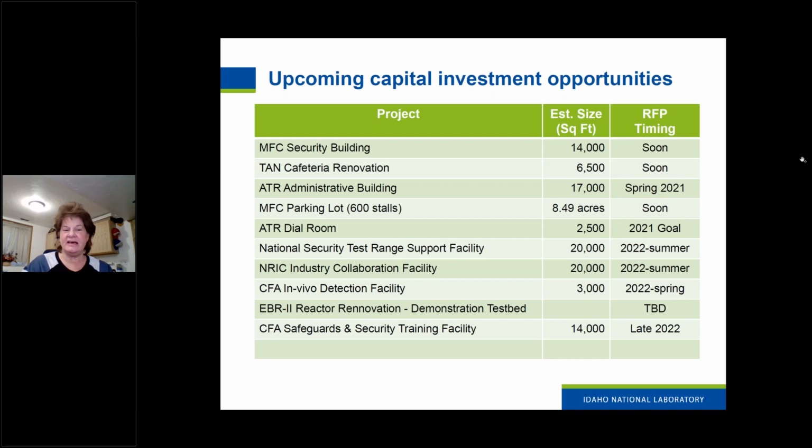And then we also have a new, this was just funded, and it's funded at $12 million. And I apologize for the difference there. A new CFA Safeguards and Security Training Facility. We just found out we got the funding for that, and this will be largely an indoor shooting range with some breakout training rooms and a few offices. And they're just barely getting their feet under them on this one, and so I wouldn't expect a request for proposal until maybe late 2022. Could be sooner.